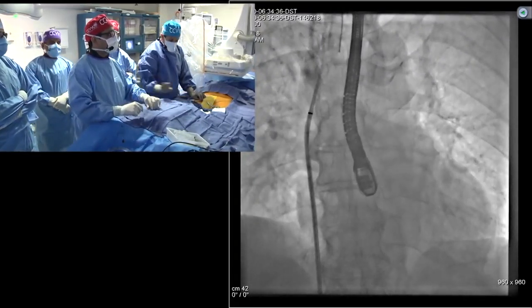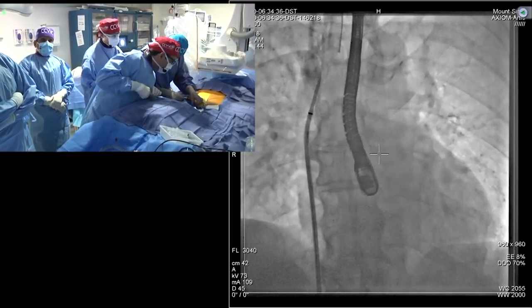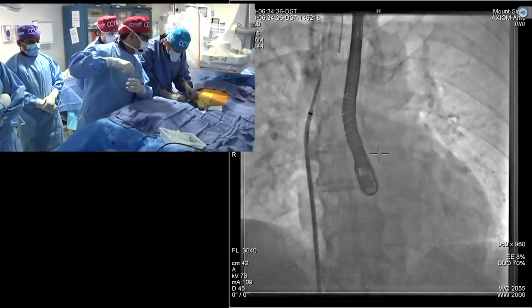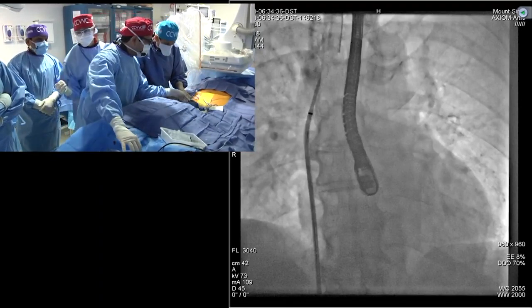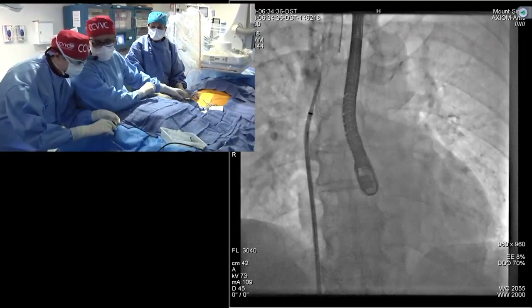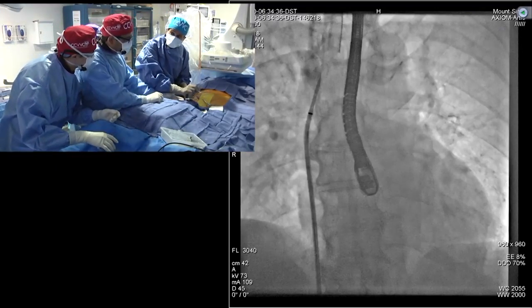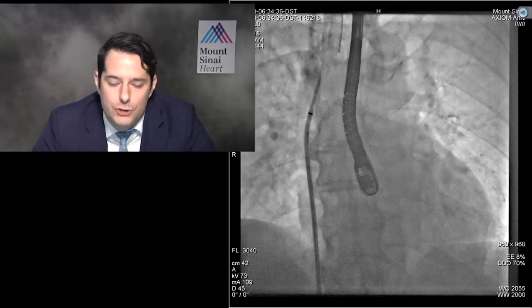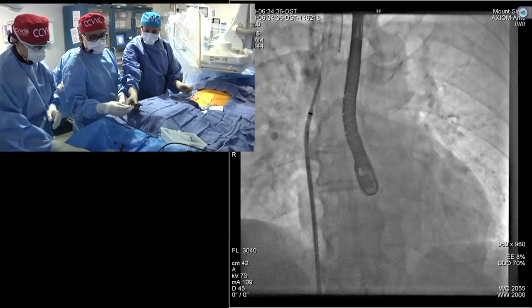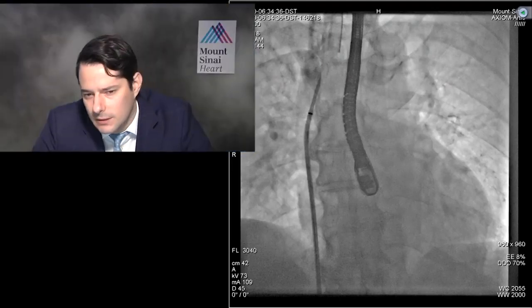Now, Philip, are you using this figure of 8? I know what people are using pre-close, but what are you using at your center? Yes, we use the same as you. We use 1 pre-close, 1 pre-close, and then 1 figure of 8. One thing to mention is we always use ultrasound guided puncture to reduce complications. Similar technique. As soon as we get access, we give a little bit of heparin, 3 or 4,000.